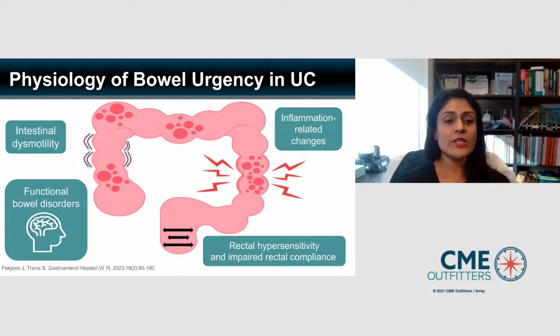We may need to look into other causes, and don't forget to ask the patient about urgency, even if you see someone who had a completely normal colonoscopy, because non-inflammatory reasoning could be the reason for their bowel urgency in these patients.